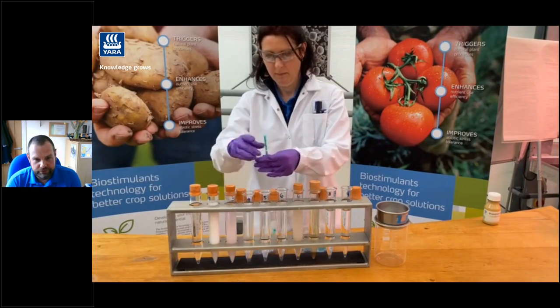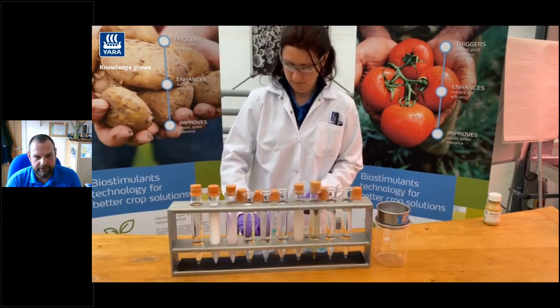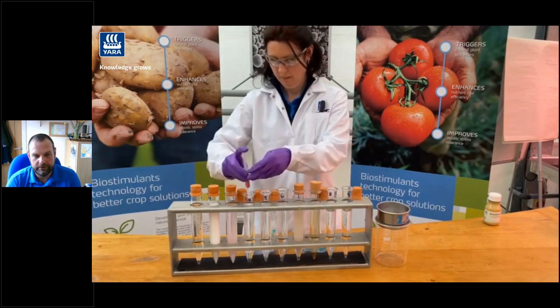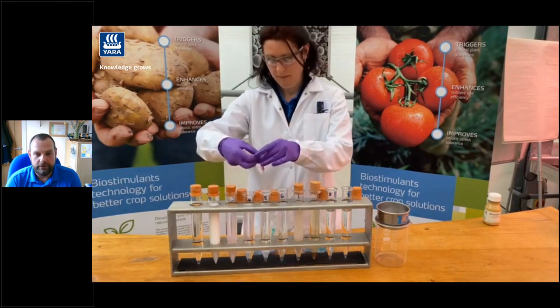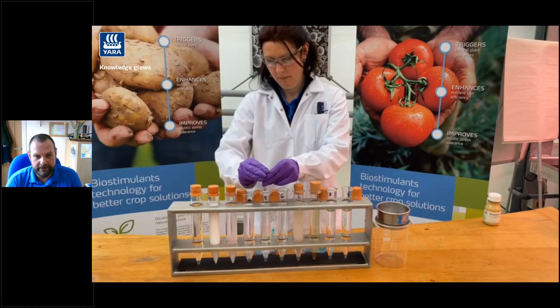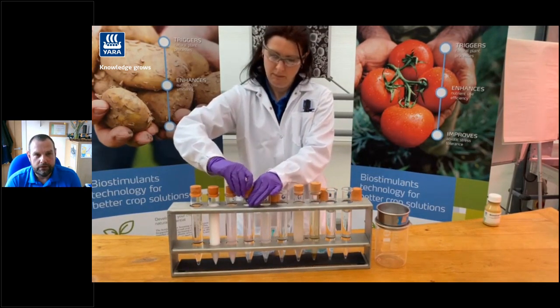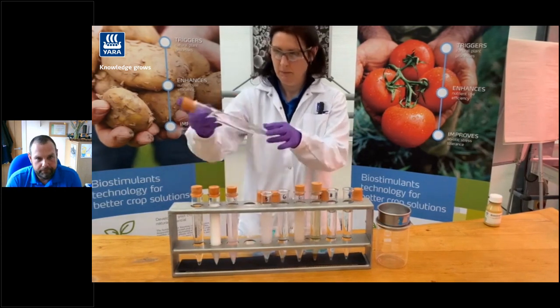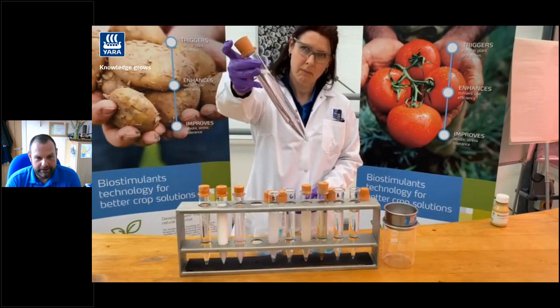These next two show the importance of rates. So both of these tubes have the same product. One product is applied at 1 litre a hectare in both tubes. The other product is applied at 5 litres a hectare in one tube, 2 litres a hectare in the other. Which is which, do we think? This is why you should never assume, and you should check.